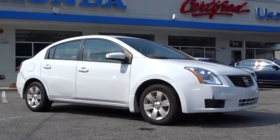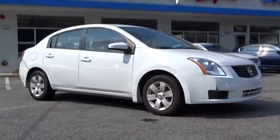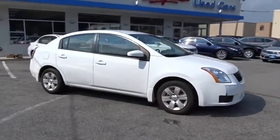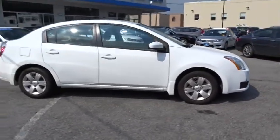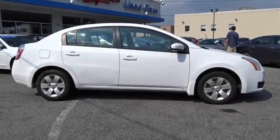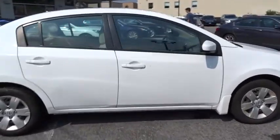The 2008 Sentra. With its spacious and versatile interior and stellar 34 miles per gallon fuel efficiency, the Nissan Sentra is the obvious choice for anyone who wants to enjoy a stylish and comfortable ride. This vehicle has less than 65,000 miles.